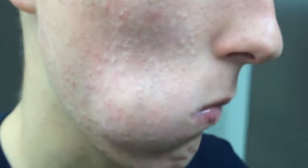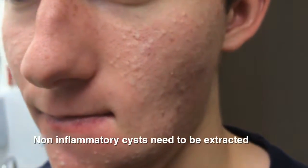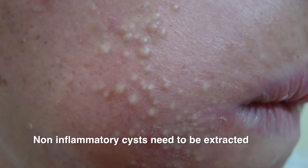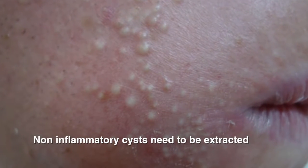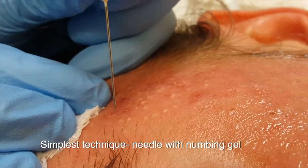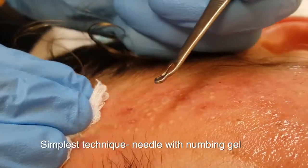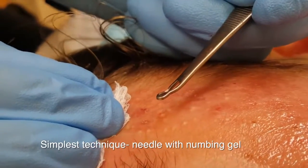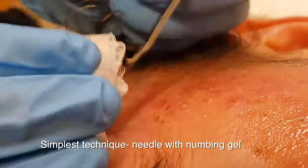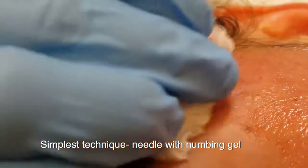Now, the next type of cysts are non-inflammatory cysts, and these can be cystic acne, submarine comedones, whiteheads, or even milia. These lie deep under the skin, and extractions are needed because you can see there's no opening between the skin and the cyst itself. So here we are, we're using the simplest technique out, and that's just using a needle. In this case, we're using a blue needle, a 23 gauge needle. We're slowly extracting these cysts. This is done with a numbing gel applied 1 hour prior, and we'll leave the gel on, slowly wiping the gel as we extract the cysts.